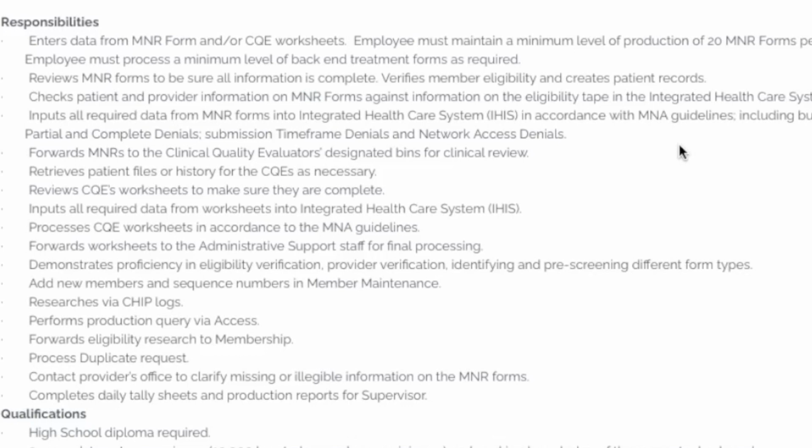You'll verify the member eligibility and create the patient records in the system. You'll be checking the patient and provider information on the forms against the information in the eligibility tape in the system to verify that everything is correct. You'll retrieve patient files from history as needed. You'll just be inputting all required data from the worksheets into the integrated healthcare system.